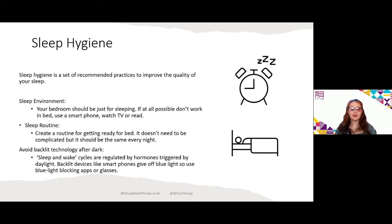So, if you're going to use devices after dark, make sure you're using a blue light blocking app, or you're using blue light blocking glasses. You can actually wear them like sunglasses, except they're a really nice shade of orange. This is particularly important for shift workers if you're trying to convince your body to let you be awake and asleep at completely the opposite times that it wants to naturally.